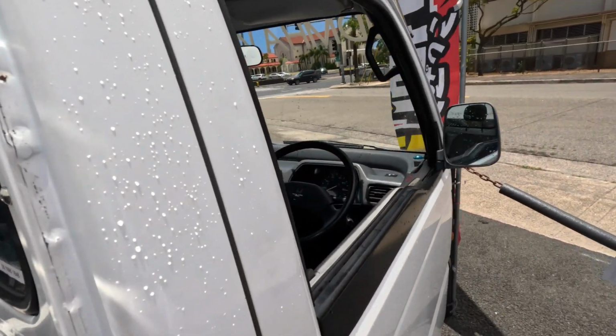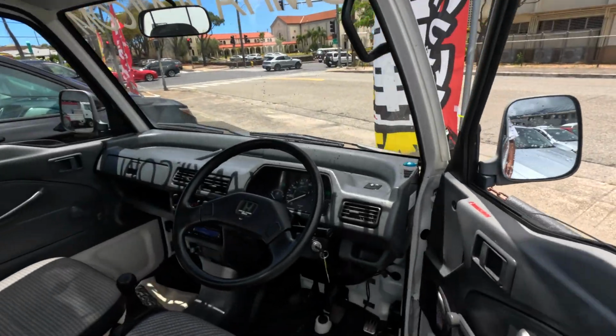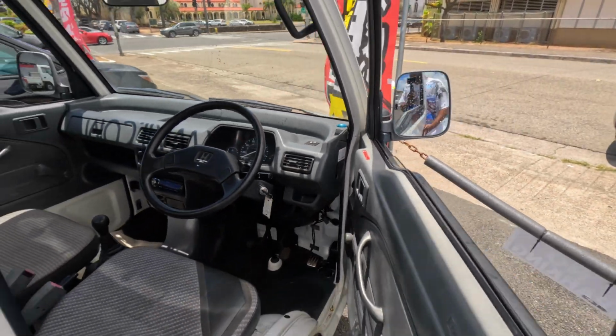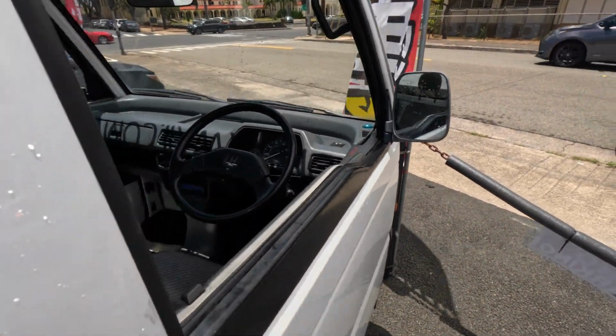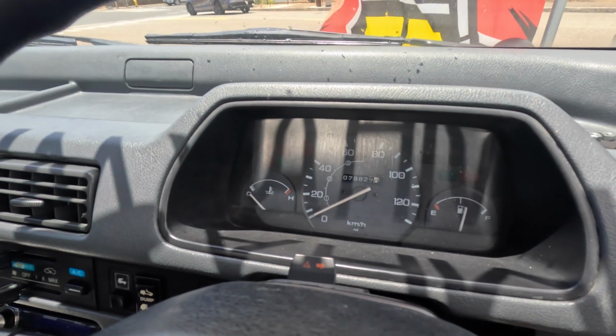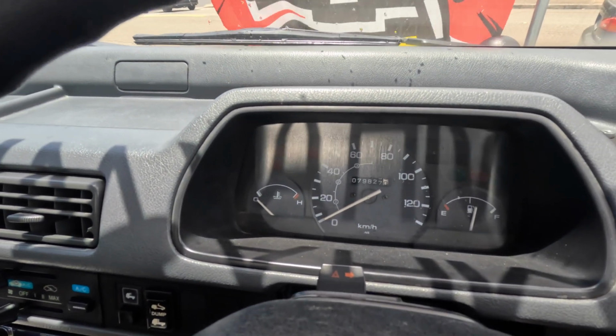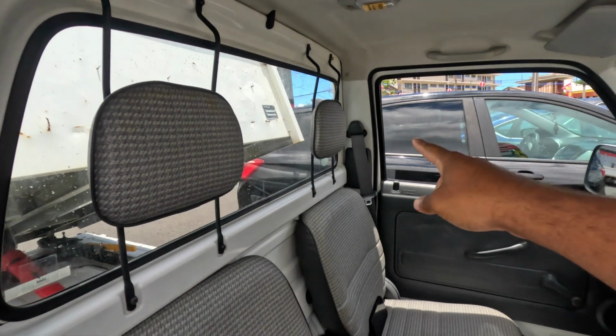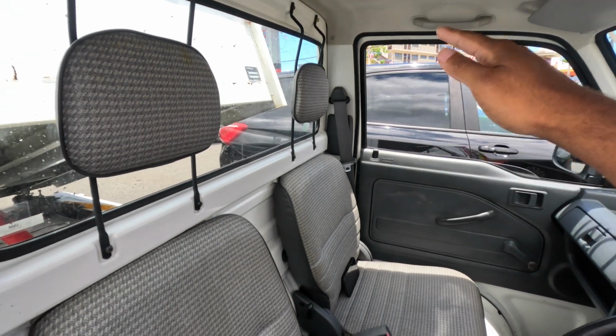For one, every single time you open the door, the hazards turn on. So you see how they're on right now? If I close the door, they turn off. Look at that. Hazards off, door open, door close, door open, door close. And even Slater was telling me that when you go over 20 kilometers an hour, the doors manually come down. Like the locks, they come down.